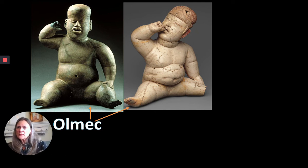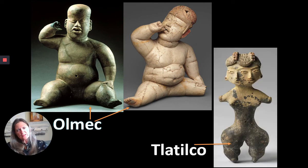So knowing that there is this respect, this sense of awe for these babies that are born with genetic differences and the belief in this connection with the gods, it's also very tempting to think that perhaps what the Tlatilco figures, among the several hundred that were found, there were a few dozen that represented a female figure with a double face. Sometimes it's a single body with two heads. Sometimes, like the one that we have here, it's a single head with two faces.